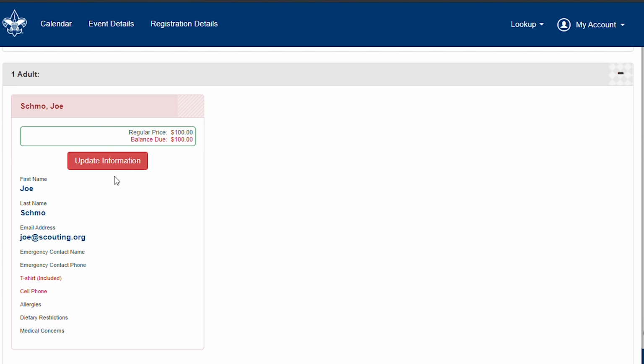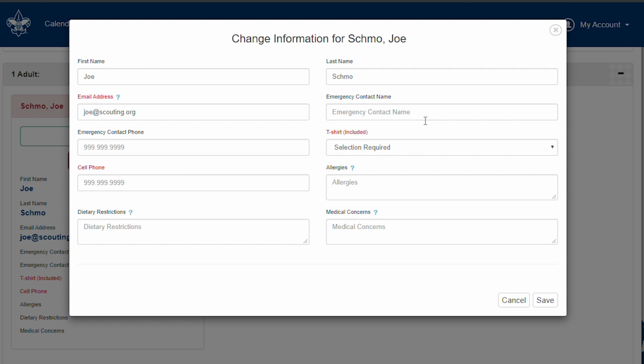And now that we have the scout done, we're going to go back and fill in the information for the adult. So we click on that. Here's all that information we need to put in, same kinds of things that we did for the scout. Emergency contact numbers, phone numbers, dietary issues. We also have the opportunity for you to get a t-shirt as well. Make sure that you differentiate between a youth size and adult size to get the right size t-shirt at camp.